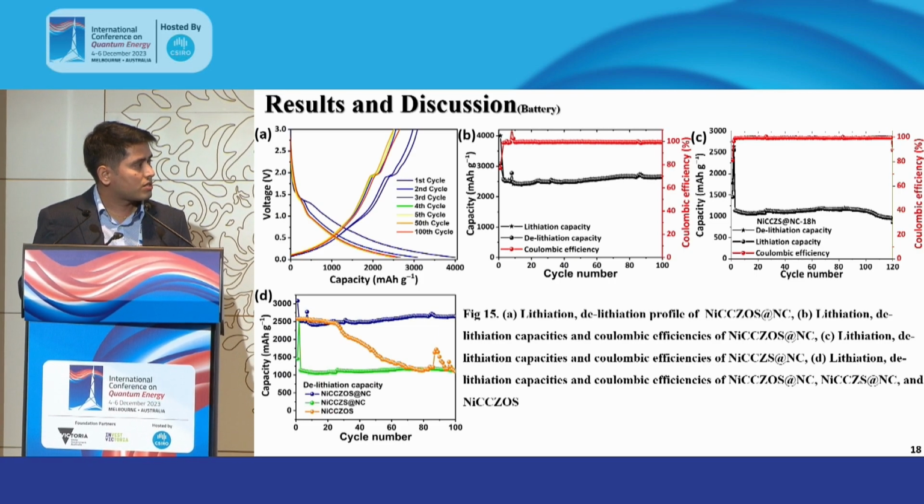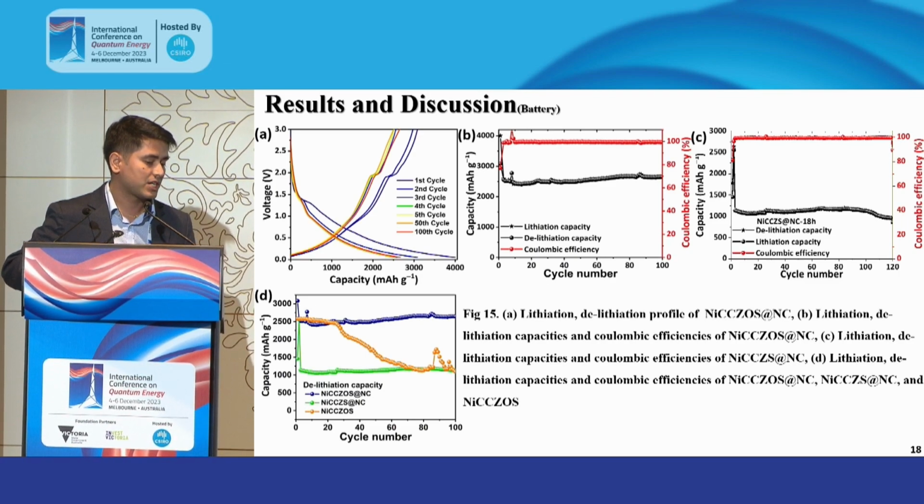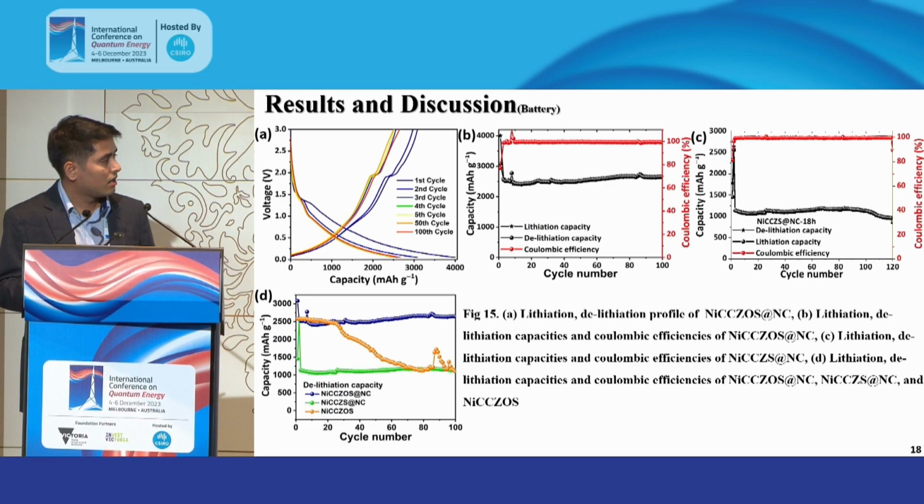So not oxygen functionalizing cost us around almost 1500 milliampere hour per gram of capacity, whereas after oxygen functionalization, then sulfurization, and then doing the carbon coating gave us the best performance, quite surprisingly high capacity. And figure D is particularly interesting here. The carbon coated electrode shows good performance until 100 cycles, whereas the non-carbon coated one starts to fade around 20 cycles. So the carbon coating is definitely working here, and also the oxygen functionalization has great importance, as we see.